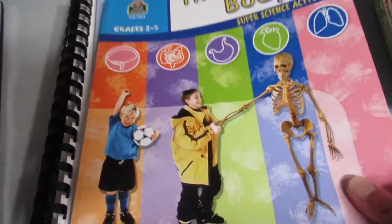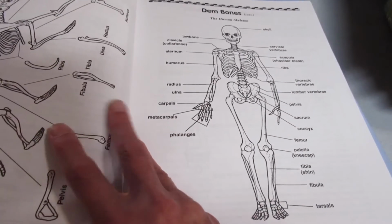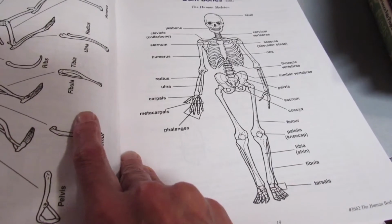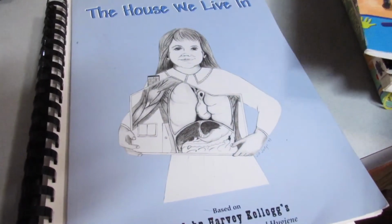This is another Human Body book for grades 2 through 5, which I'm excited about. We're going to do a lot of anatomy, health, the human body, just learning how it works, physiology, because I think it's important for children to know too how their body works and how to take the best care of it.